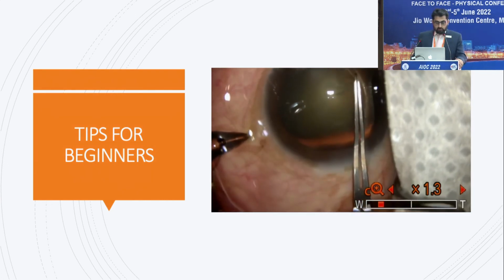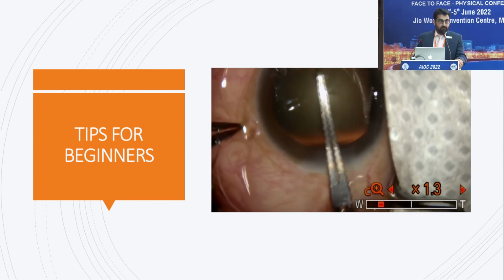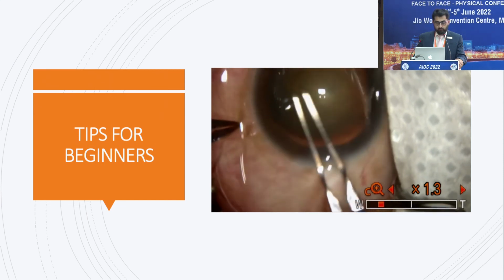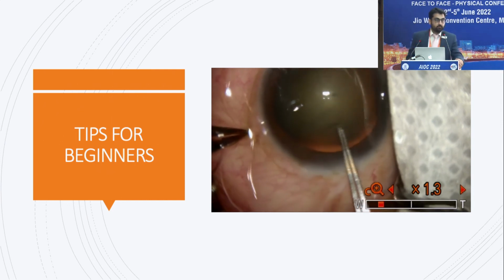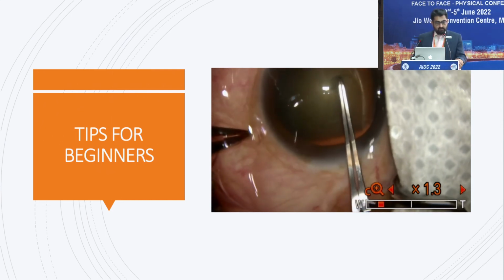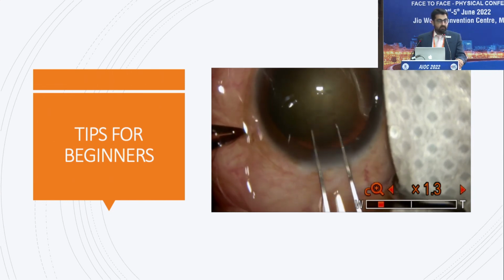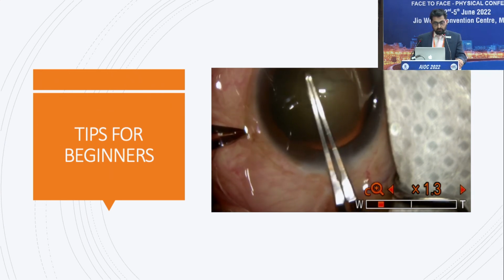Pinch, grasp, take it around, and once you have a nice flap, re-grasp, and then continue your shearing and tearing with the forceps till you finish the rexis in one go. That would be the preferred way of doing it. Often you may re-enter, and if you do, inject OVD, fill the bag again, and then re-grasp near the intersection.